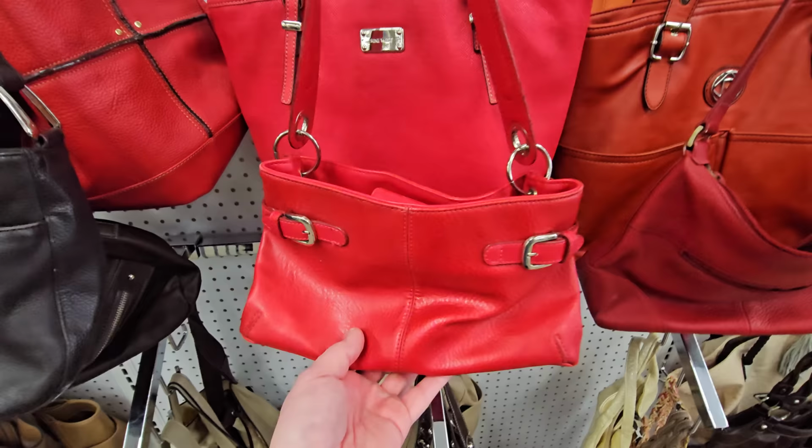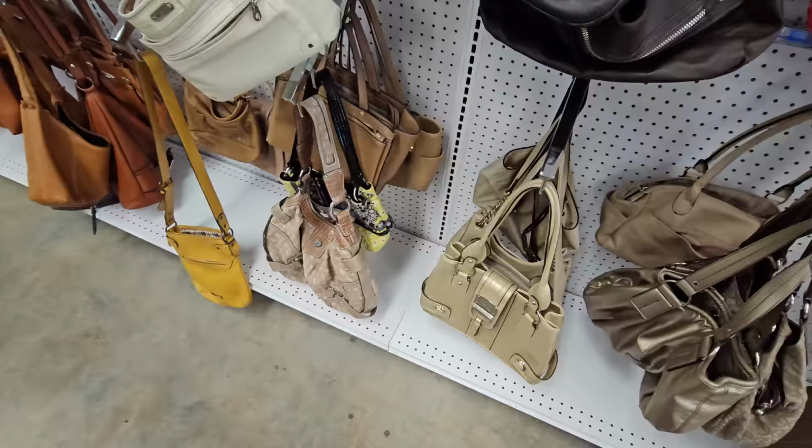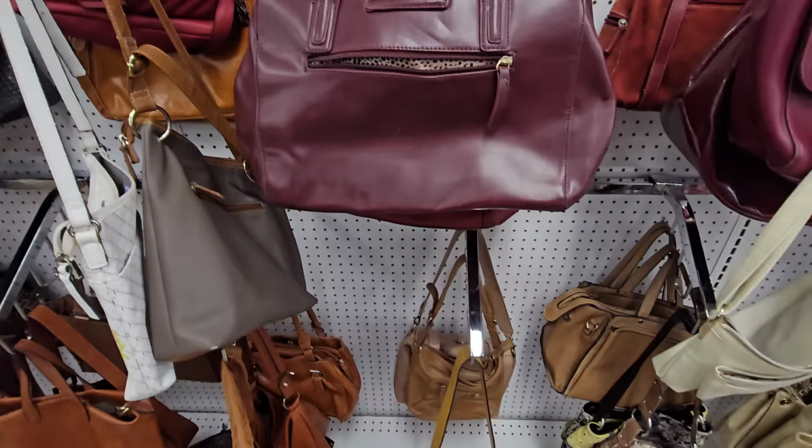Beautiful bright red purses. We're looking for that treasure. Will we find it? I don't know. They're gonna have purses in the front here, also in the back.